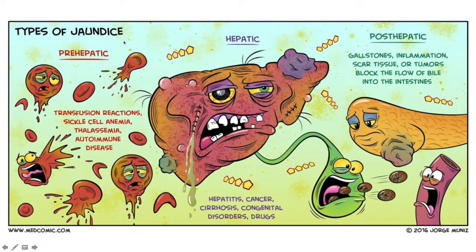So prehepatic causes of jaundice include things where there's excess breakdown of red blood cells and liberation of bilirubin into the bloodstream. So here we're talking about anything which causes hemolysis, essentially: transfusion reactions, sickle cell anemia, malaria, thalassemia, autoimmune diseases, and so forth. Intrahepatic causes of jaundice, there's something intrinsically wrong with the liver. So as we can see, the liver is sick. It can be hepatitis, cancer, cirrhosis, congenital disorders, and drugs. And of course, the causes of cirrhosis are many.